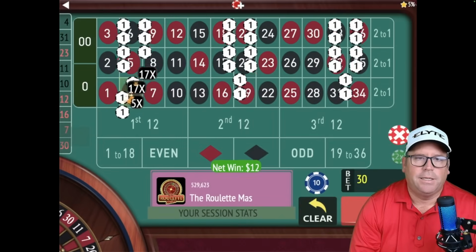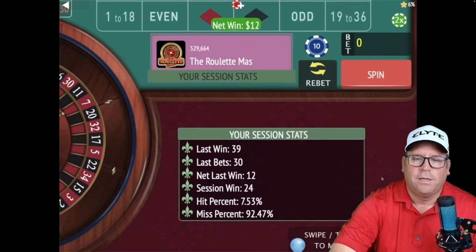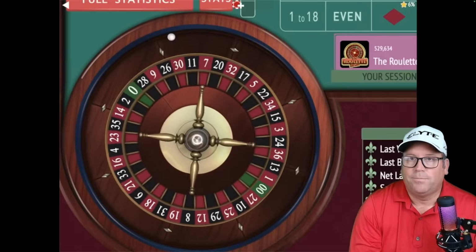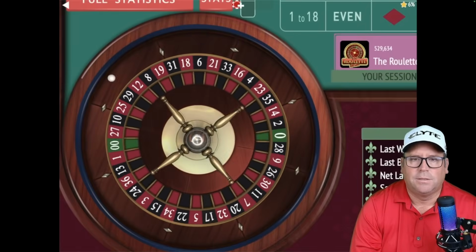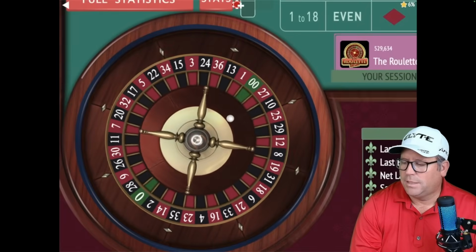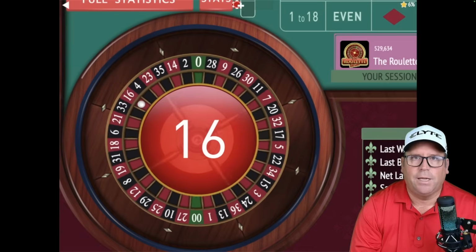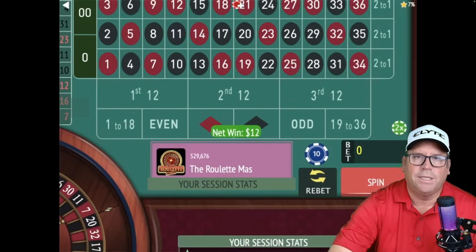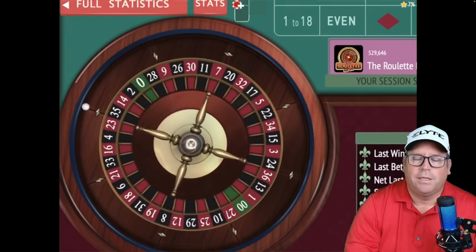And that is a $12 win. We'll take it. We're up $24 and we're just going to rebet and spin. All right, here we go. Let's see what we get here. And that's a 16 red. Hey, that's a nice $12 win. We're up $36 already. And here we go again.